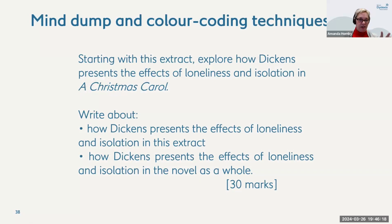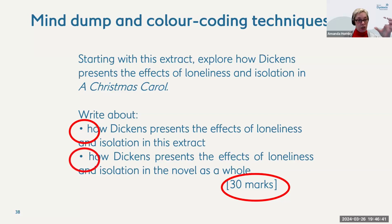So in this extract, for example, the ghost of Christmas Past takes Scrooge back to school. And of course, everybody's going to have their own different books that they are studying, but the questions are in the same kind of format. So you will notice that there are 30 marks for this question. What we need to also notice is that there are 2 halves to this, and so therefore there's 15 points each.